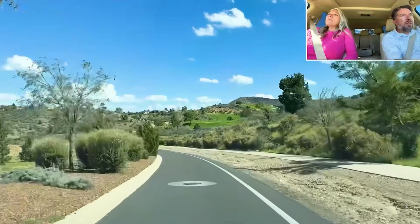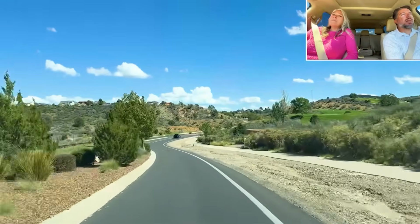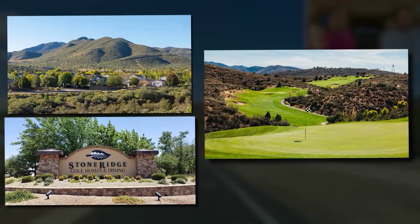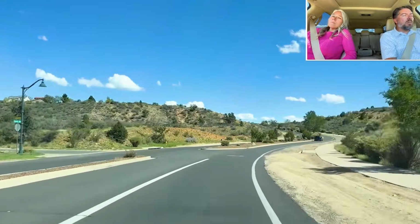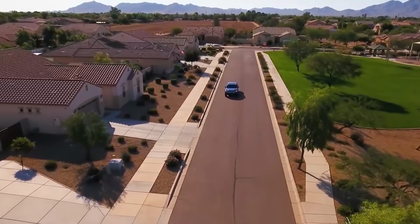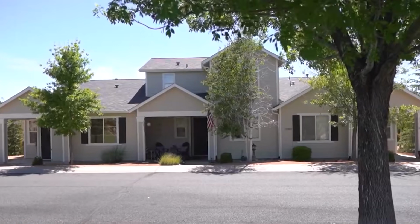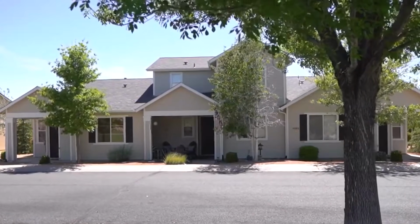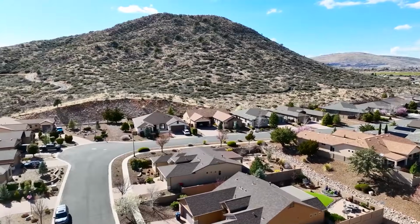So it feels very deserty as you're driving in, and then you'll see when we crest up over this hill, the mature landscape once you get into the neighborhood portions of Stoneridge. It's super pretty. They have some of the most amazing and impressive streets in all of Prescott Valley. I think the street scenes are just super pretty. They tried to do that neighborhood feel. They try to create a very strong sense of neighborhood feel in here.